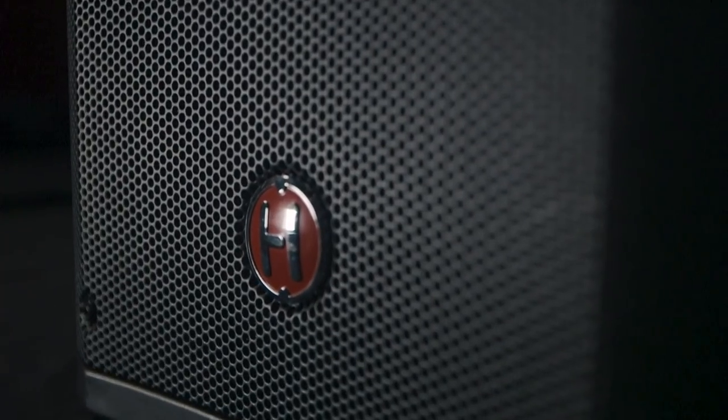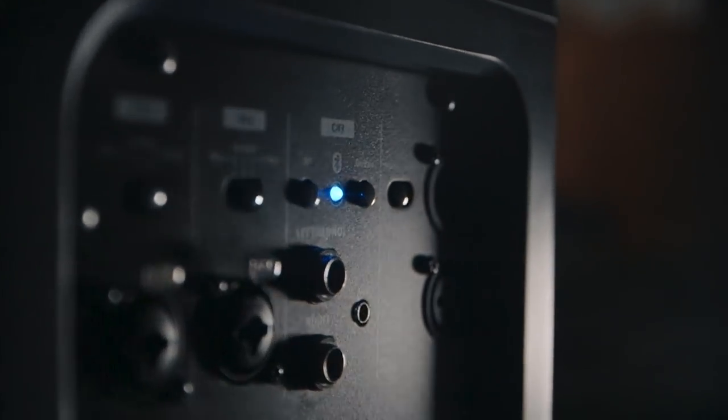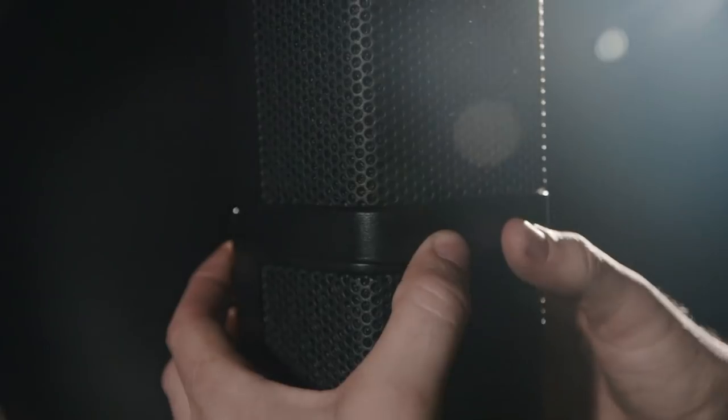If you're a musician who needs great live sound that's easy to move and fast to set up, you should check out the Harbinger MLS900. It really is big sound to go.